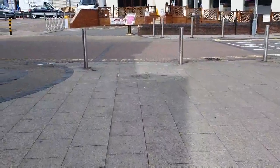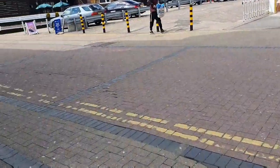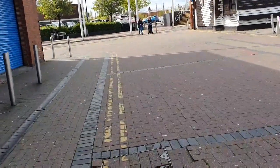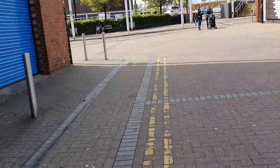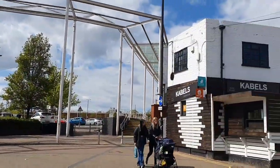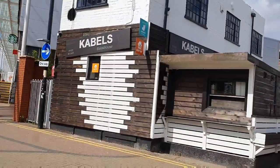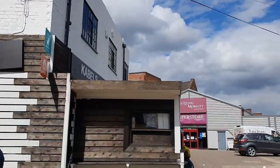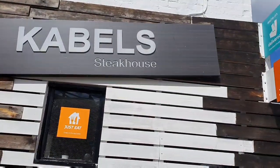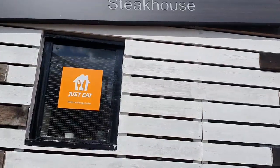So, we are heading over to the other side of Walsall, the wharf, we call it. Yeah. So, you know, when it was locked down, everything was closed. So, slowly things are opening back, guys. So, this is over the wharf. And this is a steakhouse. So for those who like a nice piece of red meat, it's called a steakhouse. Yeah. So here you go.